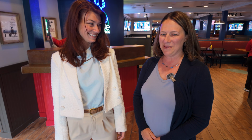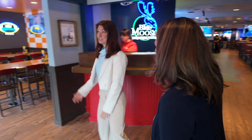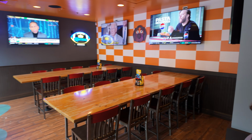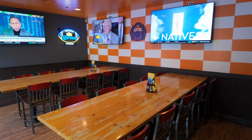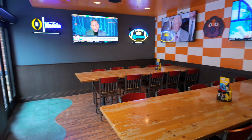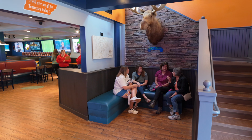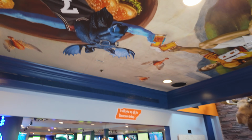So we are here today at the new Blue Moose in Gatlinburg, Tennessee with Jamie, and she's going to show us around, give us a little tour. So first, we've got the Vols room. Great spot to come watch the game. We want this to kind of be a community space and really pump up those football game day vibes. So we've got the Sistine Chapel style ceiling up above with our grates.